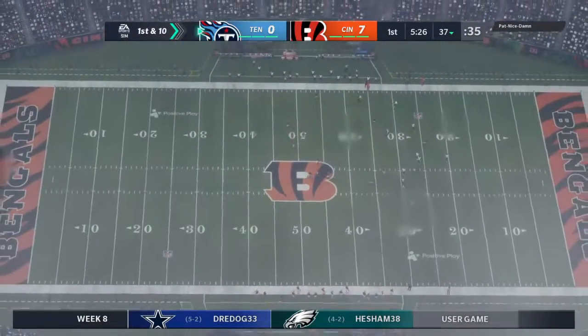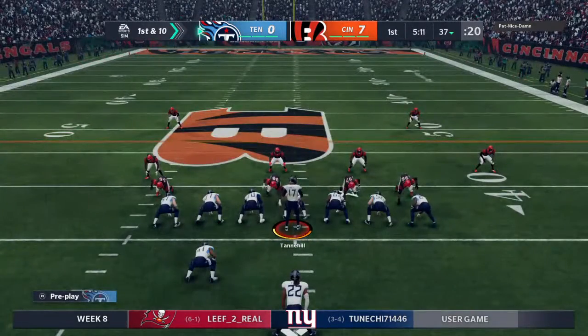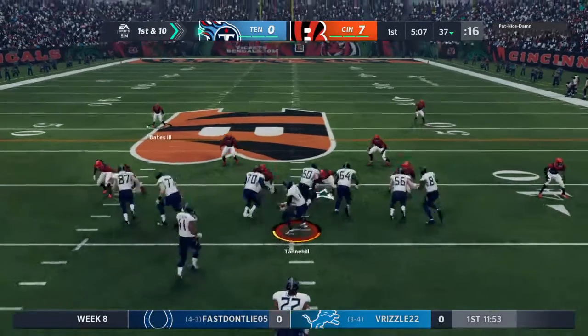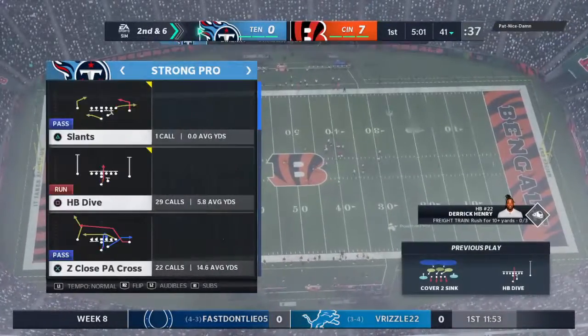Complete to A.J. Now, that was a fun one to watch right there. A nice in-breaking route and plenty of room in the middle of the field. And he was able to get behind the linebackers and grab the completion for a really good pickup. A first down carry for Henry. And this winds up a gain of 4 to the 41.